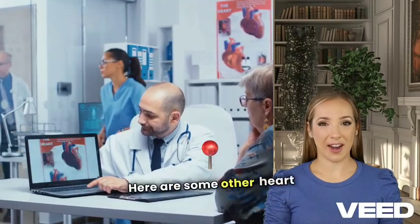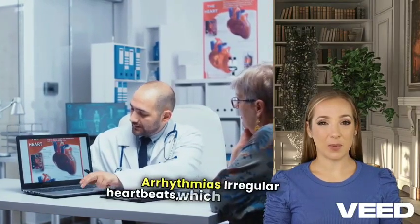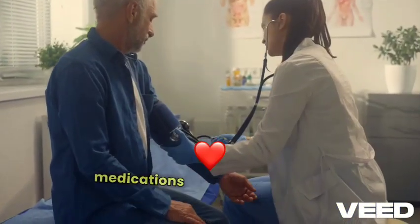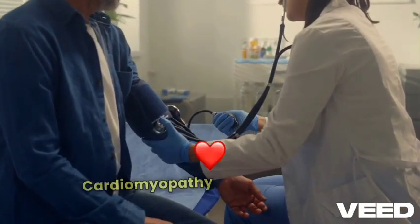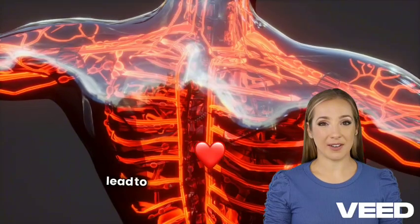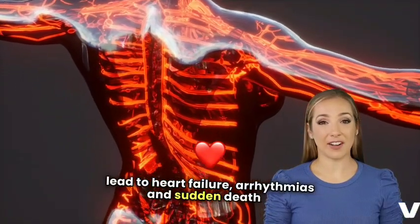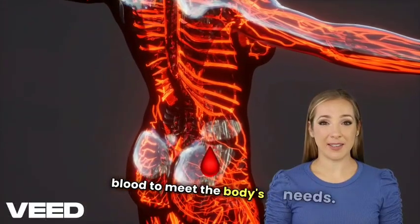Here are some other heart disorders. Arrhythmias, irregular heartbeats, which can be caused by various factors such as electrolyte imbalances, medications, or underlying heart conditions. Cardiomyopathy, a disease of the heart muscle, which can lead to heart failure, arrhythmias, and sudden death. Heart failure, a condition where the heart is unable to pump enough blood to meet the body's needs.